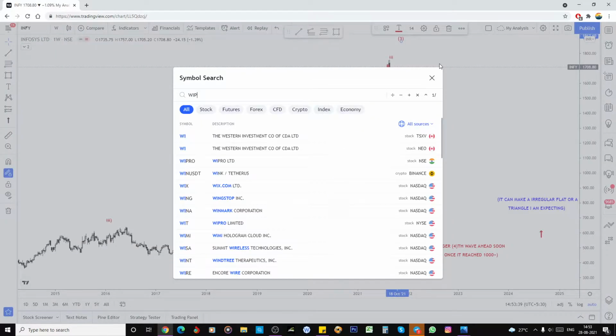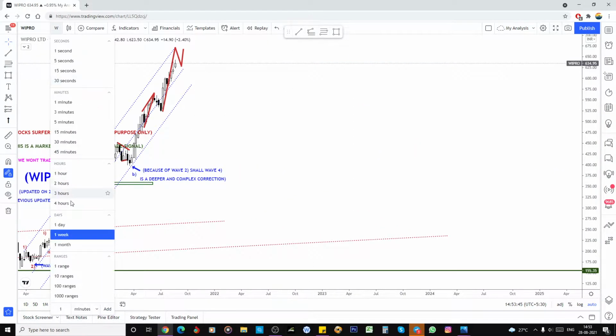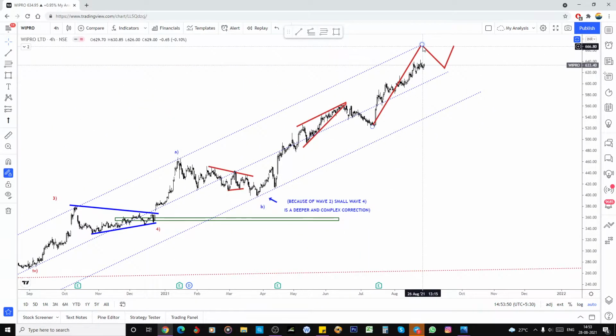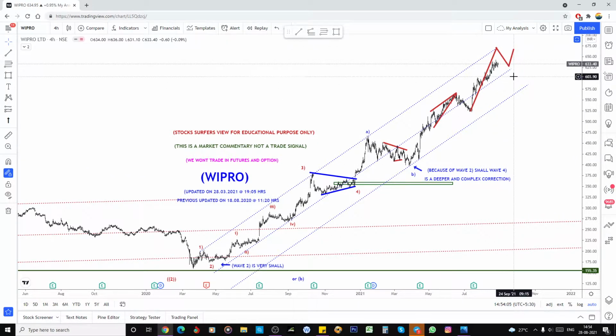So next is Wipro. Yeah, I'm expecting it to reach this zone, around 666. Then later on, because I changed the wave count, as you know very well, this is A, this is B, 1 2 3 4 and 5. So that 5-wave structure I'm expecting to complete that C wave.